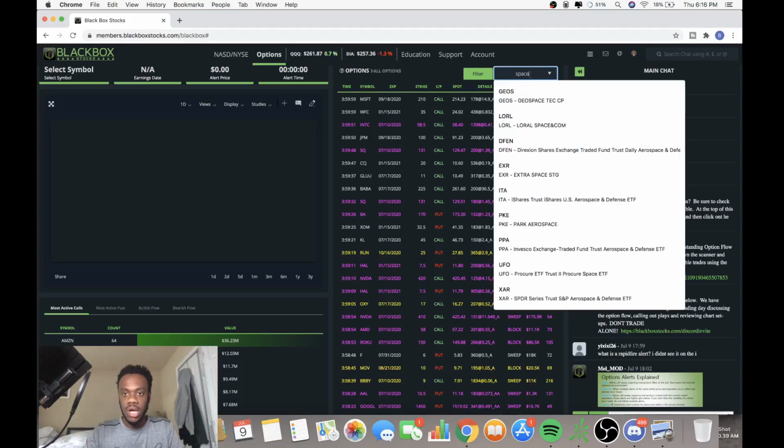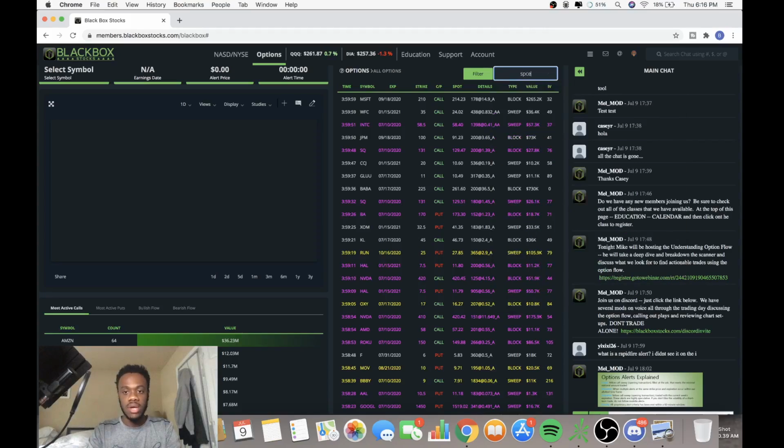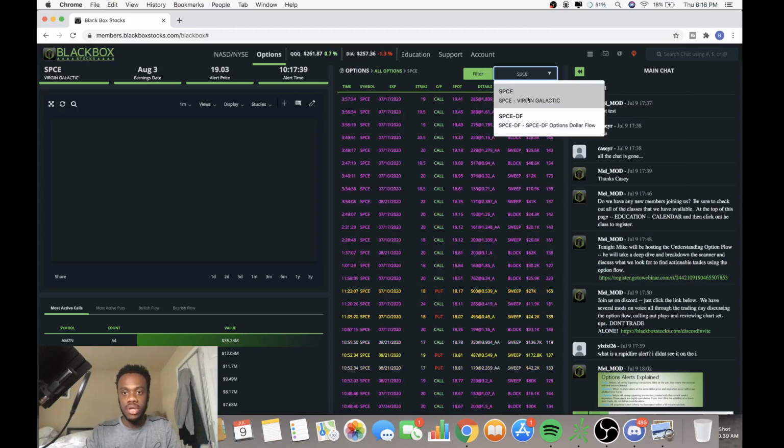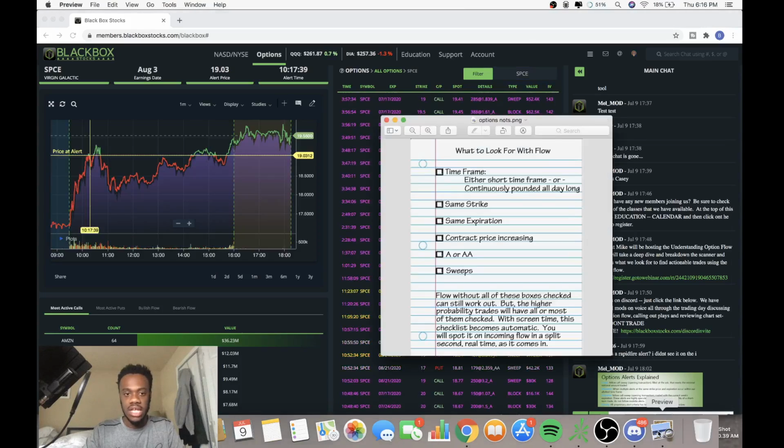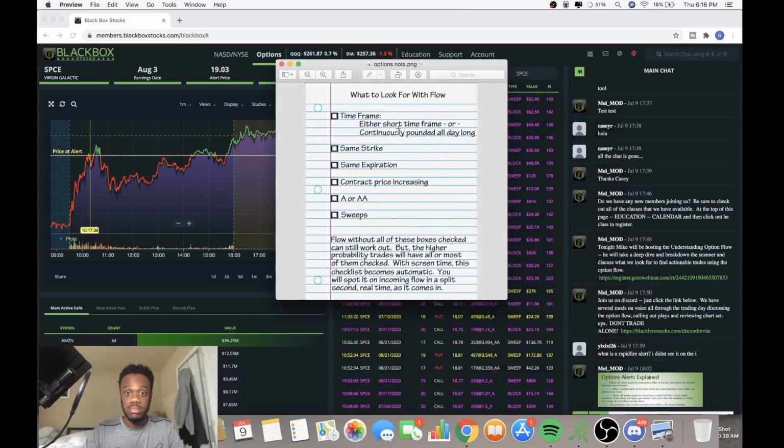One of my members actually had put in a graphic that somebody from BlackBox had put in there, and this is what it looks like right here. And this is actually to the T what I look at when I'm looking for different plays to use.